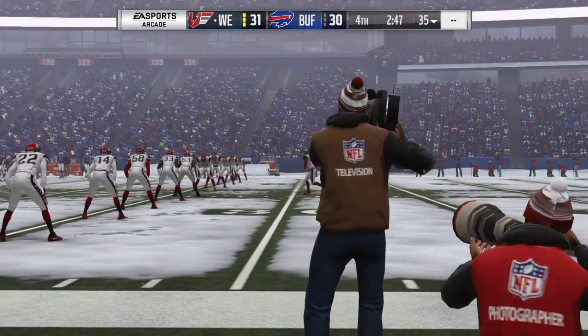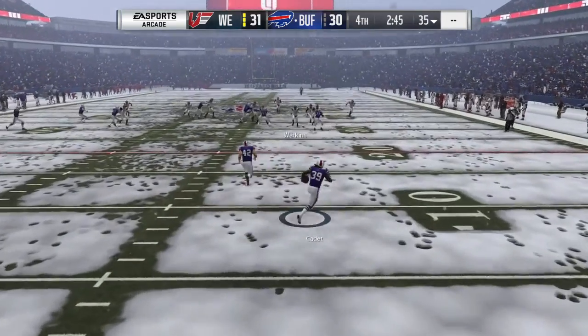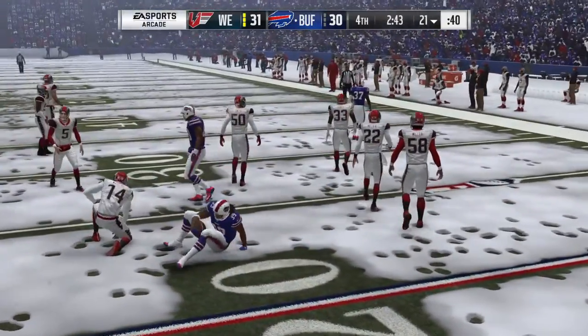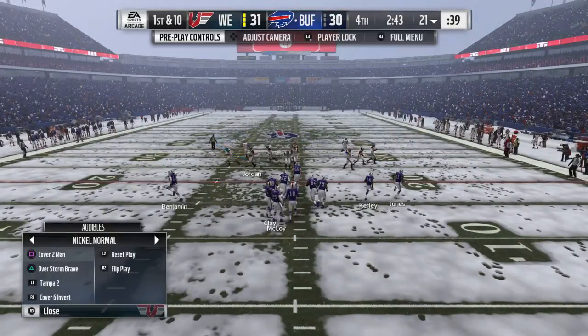Bailey now to kick this one away. This will be taken in at the 1. And he'll be taken down just past the 20 at about the 21-yard line. The Bills offense now, they get set to head back on the field.